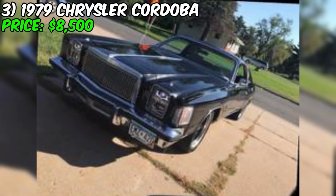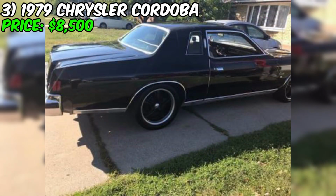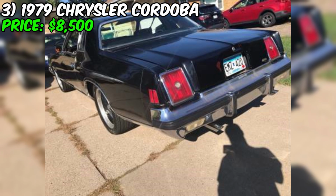Overall, this 1979 Chrysler Cordoba seems like a fantastic opportunity for any car enthusiast who appreciates classic American style and performance. With its low mileage, clean title, and excellent condition, it's the kind of car that you could enjoy driving right away or even showcase at local events. The recent fluid changes and sleek black paint job are just icing on the cake.